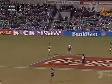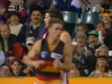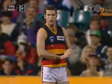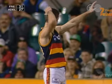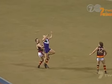Gale from half back for Fremantle will kick the ball to half forward. That's a push out. That's a blatant push out against Peter Caven. And the free kick will be taken between wing and right half forward for Fremantle by Waterhouse.